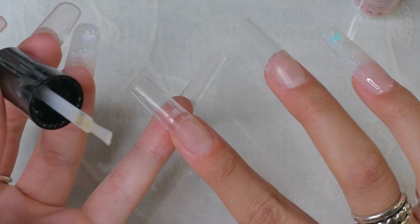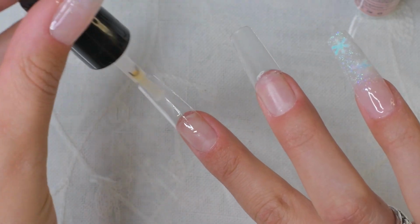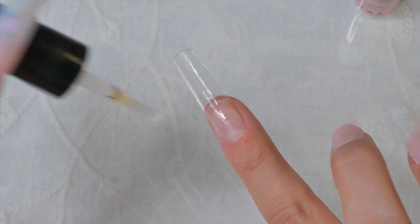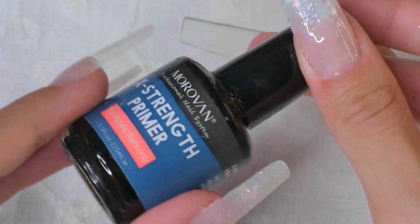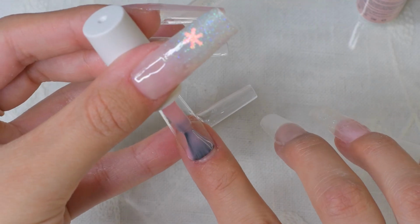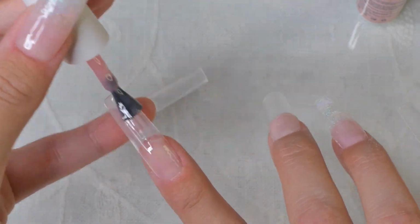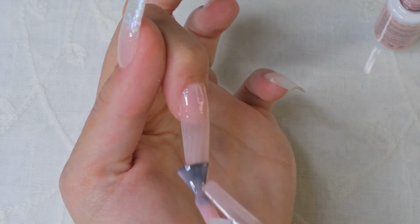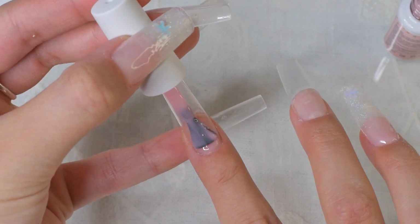And whenever there's like, I don't know if you can see, oh yeah, you see that white stuff? That's from the isopropyl alcohol that I was using. Sometimes it leaves behind that white residue, but I found out that you can just easily get rid of it with your primer. Or if you don't have primer, I mean, you really should have primer, but if you don't have primer, you could also do the same thing with acetone. And I'm definitely going to go in with a second coat of that because it is just so sheer. I'd prefer it to be a little bit more opaque.